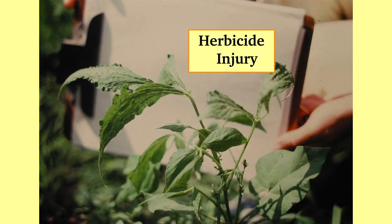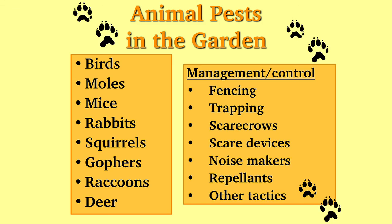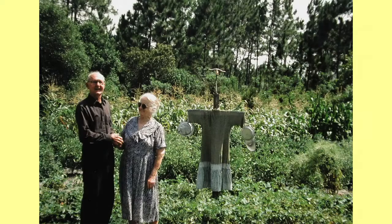And then we have all the other guys, animal pests in the garden. Really, not much you can do. Neve is coming in a couple weeks to talk about this, so she can help. She's our vertebrate pest specialist advisor that can help you out. But basically, fencing and trapping are going to be your top two ways to get rid of these. Netting for your berries, or scarecrows. Any questions? I'm out of time.